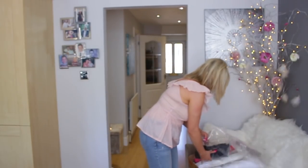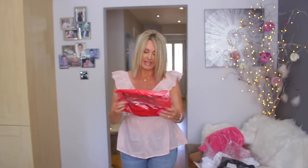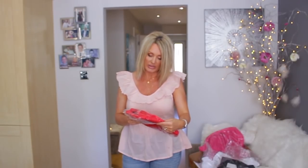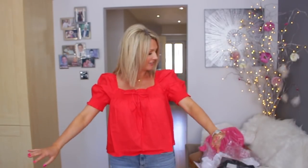Okay, let's see what else we've got here. Okay, yeah, I remember this one. This is a red square neck puffy sleeve top, and I ordered that in medium, so let me put that one on. Okay, so this is the red top.